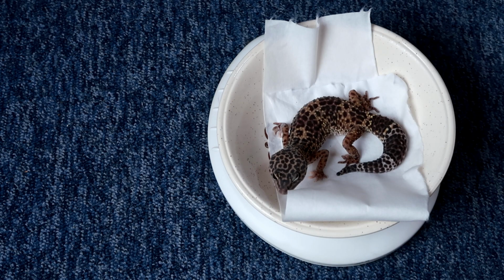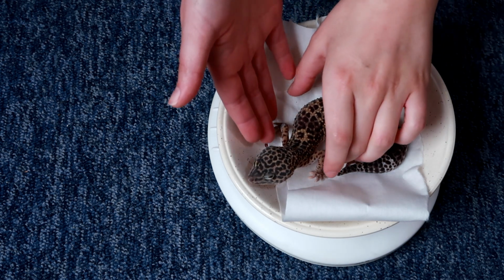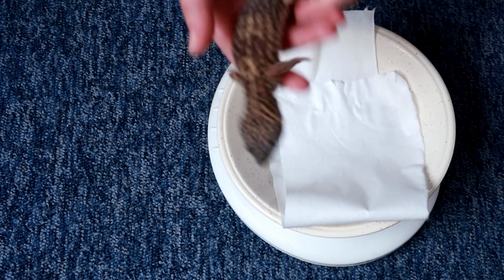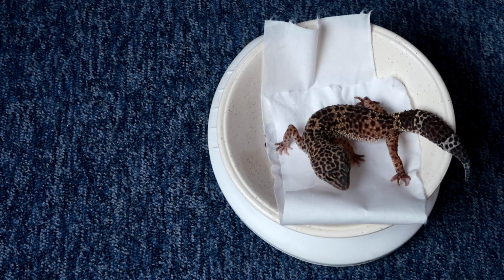So now to weigh Minnie. She was 56 grams last month. I don't know, she looks a little bit skinny. I don't know if she's lost a bit of weight. Let's have a look. 52. So she is at the moment my lightest female.